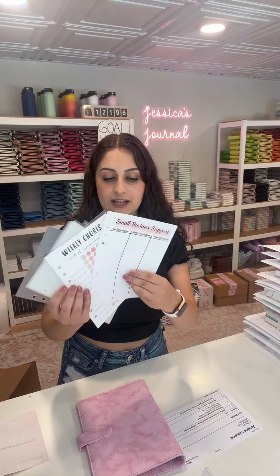It just depends. Next order here is for Taryn W. This is order 12,011. We have a bubblegum marble self-care journal, a small business support tracker, 2 weekly chore trackers, and a set of our monthly tab dividers.